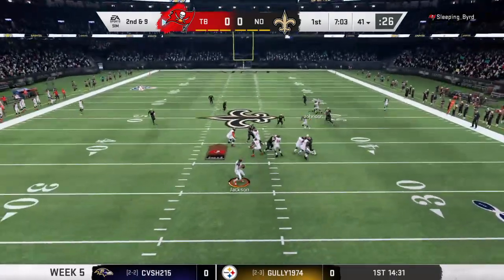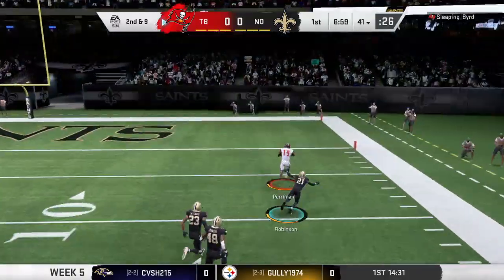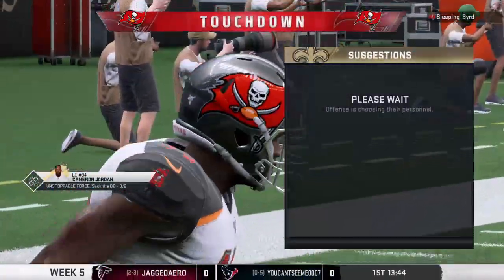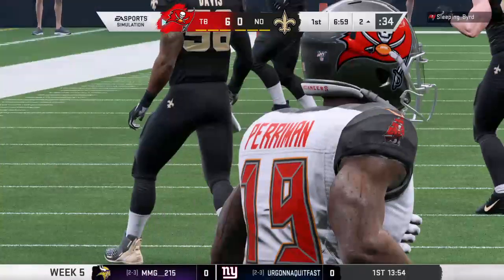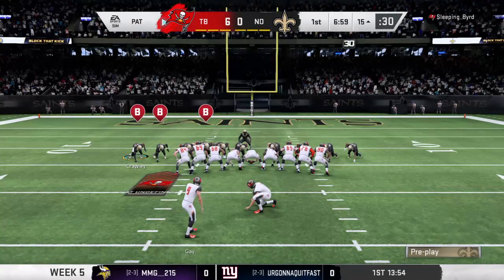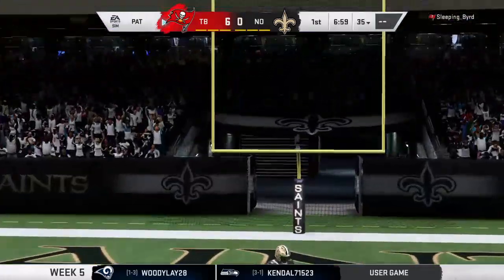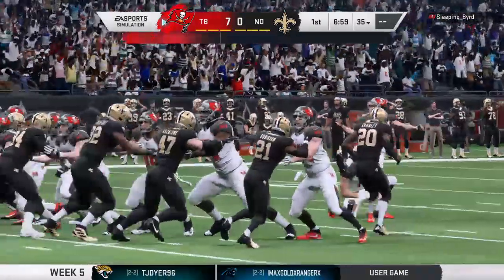Play action. It's Jackson looking deep downfield. And this is taken in at the 5. Touchdown, Tampa Bay. Breshad Perriman, his 6th touchdown of the season. And the Bucs have taken a first-quarter lead. Extra point by Gay is up and good. And it's now a 7-0 game.